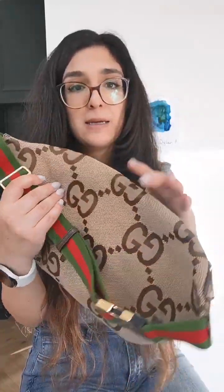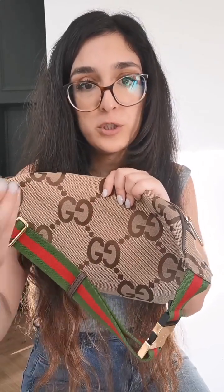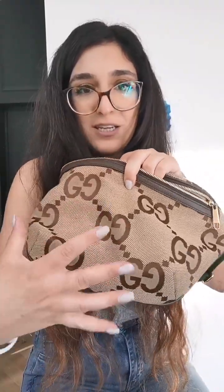There's no back compartment, which is really sad, because I've got the Louis Vuitton one too, and it's really handy to put the phone in there. This one is very fluid and it does bunch up. I do find that it can get quite chunky.